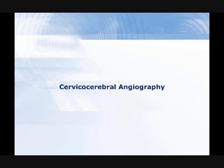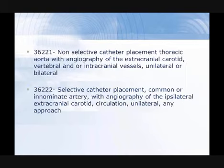Next, we have our cervicocerebral angiography. 36221 is a non-selective catheter placement in the thoracic aorta with angiography of the extracranial carotid, vertebral, and/or intracranial vessels, unilateral or bilateral study. The 36222 is a selective catheter placement, common or innominate artery, with angiography of the ipsilateral extracranial carotid circulation, unilateral, any approach.